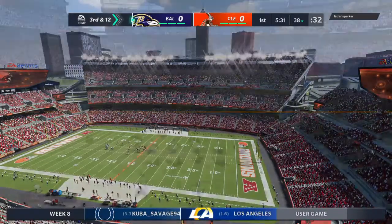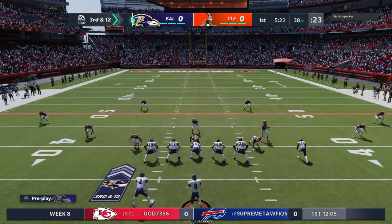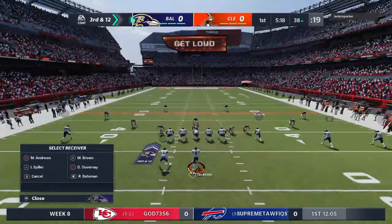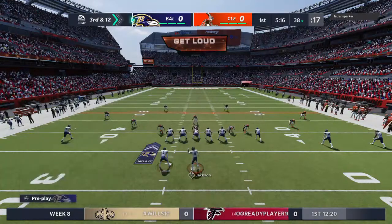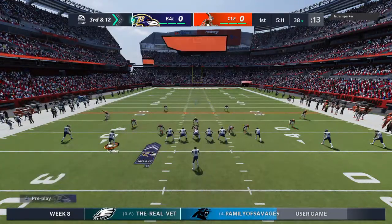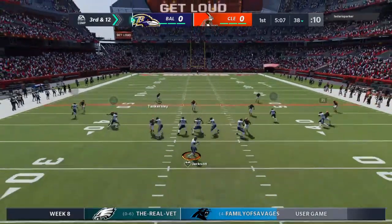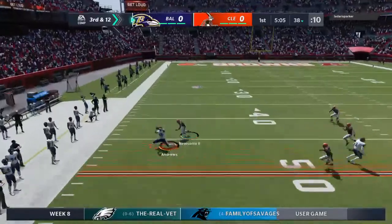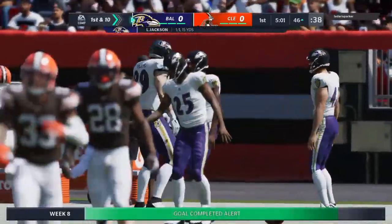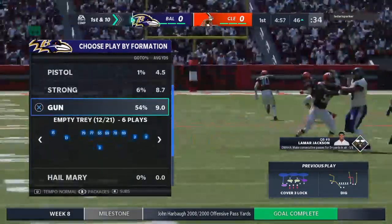And it brings up 3rd. And it looks like we've got a dime set here defensively. 6 DBs in the game. Jackson from the shotgun. That ball caught. It's Mark Andrews, the tight end. A big play there as they get the conversion on 3rd and 13.